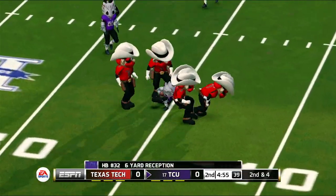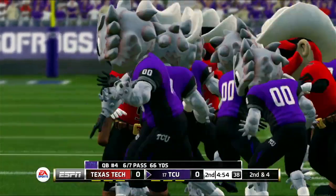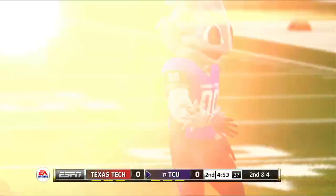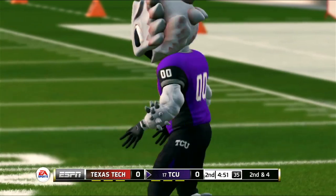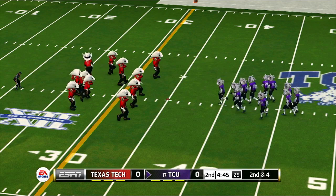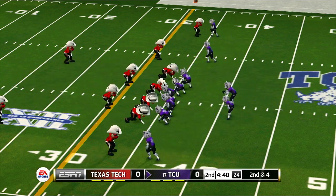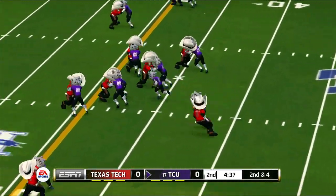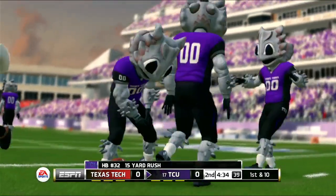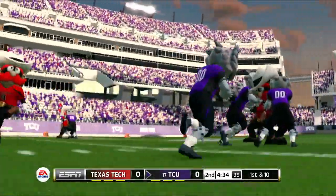They fake the handoff and complete the pass. Good for 6 yards. Second and four. They're about 4 yards away here on second down. Tackle right around the 20. The offensive lineman played that one perfectly, giving the tailback plenty of space to work with, and he took advantage of it.